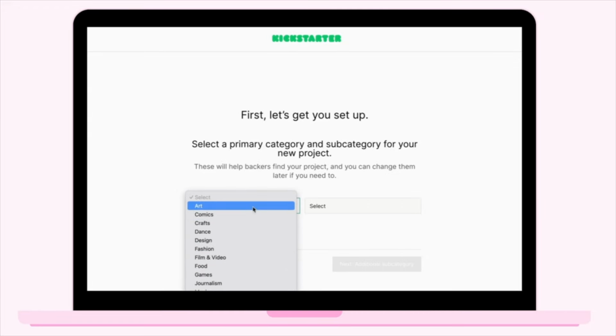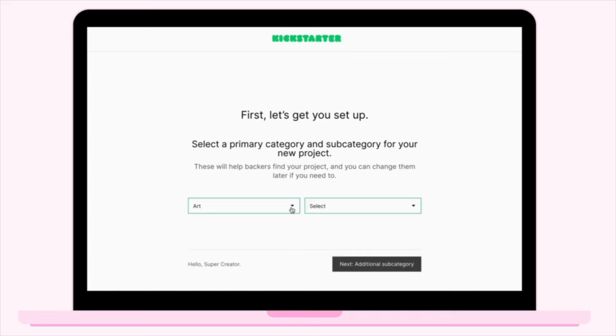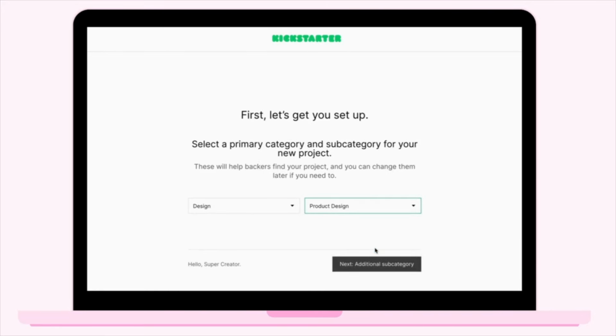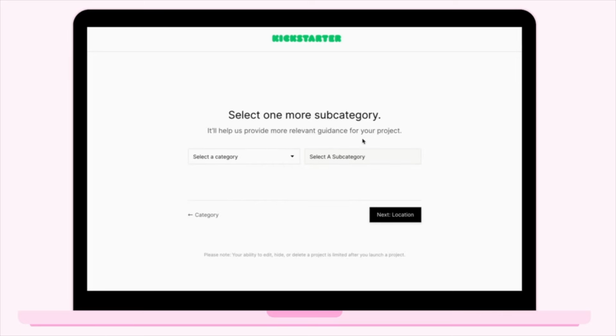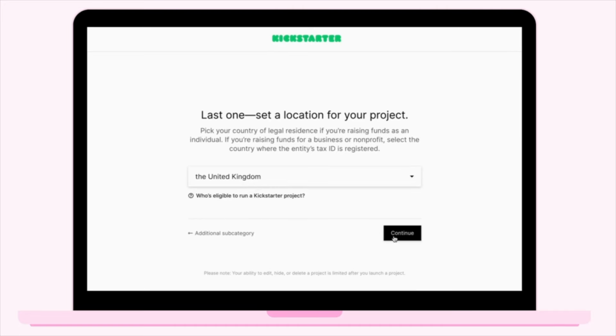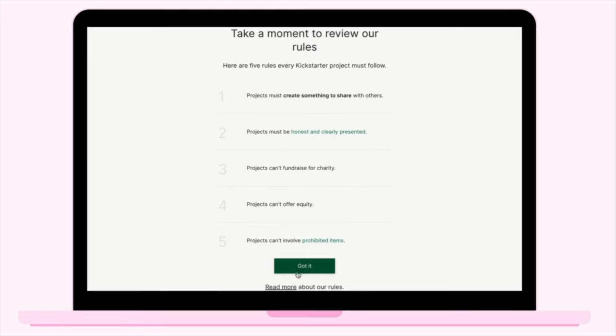Usually I go for art or design, and then there's another option, like digital art, illustration. If I clicked on design, it would be graphic design, product design, which is what a bullet journal is, and stuff like that. So let's say we do design and product design, and then you go to next, and this is another subcategory which is also really good. That's art, illustration, next. Location, where you're doing it from, United Kingdom, wherever you are in the world, and then this is it. You start it, and it just takes you step by step. So have a little go at it. You can change it as many times as you want before the Kickstarter.